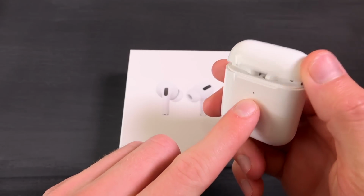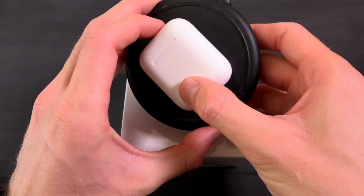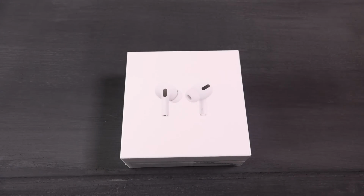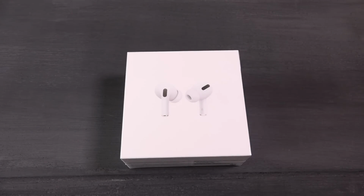However, these ones do have the wireless charging case and those are $199. So basically $200 plus tax. Now, when you view it from that lens, the upgrade from the $199 AirPods 2 with wireless charging to the AirPods Pro, it's only a $50 difference. It's not that much when you look at it at the end of the day, especially when you consider it from a usability standpoint.